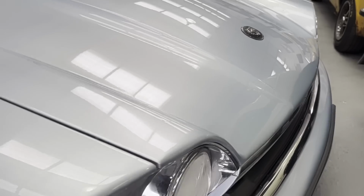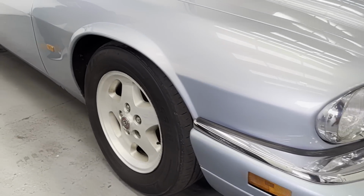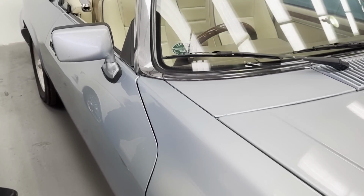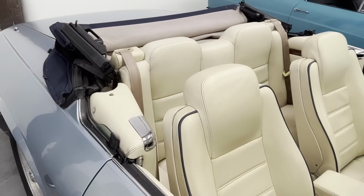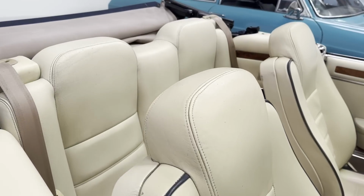Now this is a 4 litre, automatic of course, as nearly all of them are. 107,000 miles, light metallic blue, overall great condition. Second to last year of production, so this is about as evolved as they got in terms of a concept. The interior is very nice, a little bit of patination. Nothing you couldn't clean and paint away.